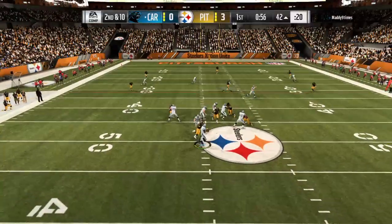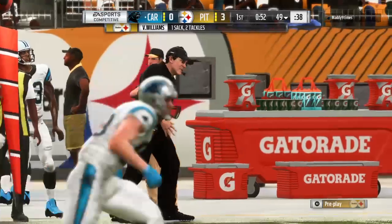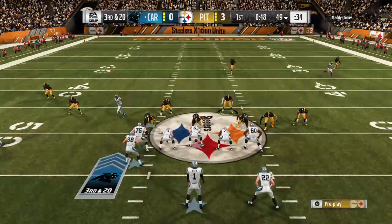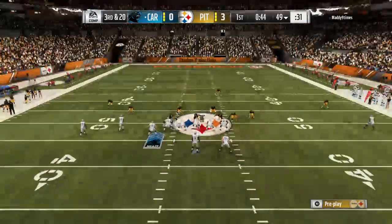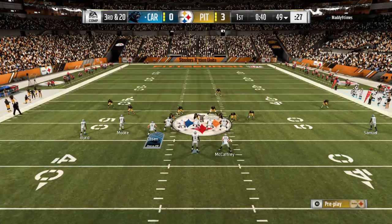Second and 10, Newton again. Pressure comes, and the Steelers take him down. Doesn't take much to start to have a good drive. Quite like a big loss on a sack, does it? No, now they're looking at a 3rd and long, and suddenly the momentum shifted to the other side of the football. And old Mo is a very, very fickle man.